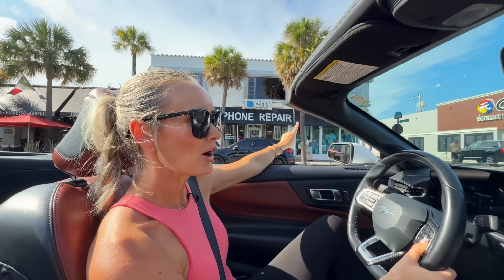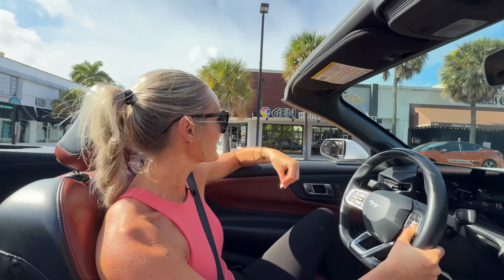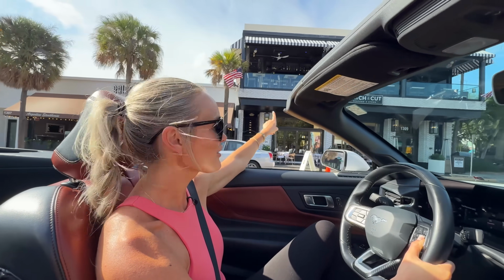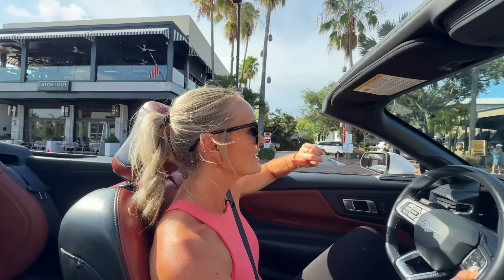There's a new Korean barbecue place right here where you cook your meat and everything yourself, which looks really fun. Another new place that we want to try is called Catch and Cut. This recently opened up this past month and it looks really good, so we're anxious to go try that out.